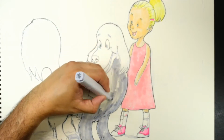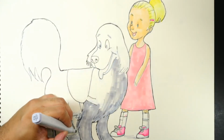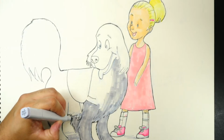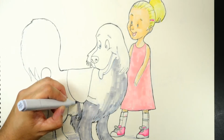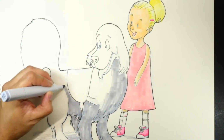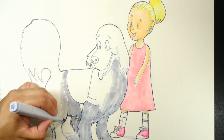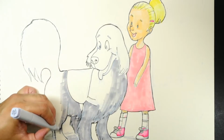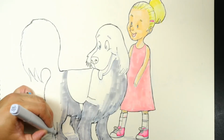So I always like to start with coloring the lightest and then go darker. I don't know if that's the smartest thing, but sure. In this case, I like to do that because I can always try to blend anything that I need to afterwards.